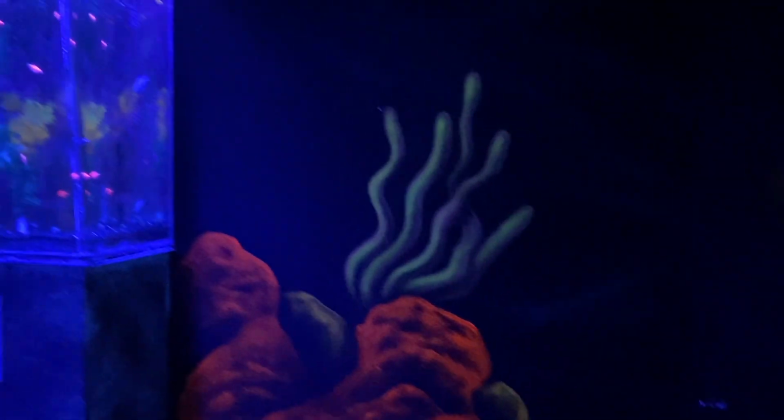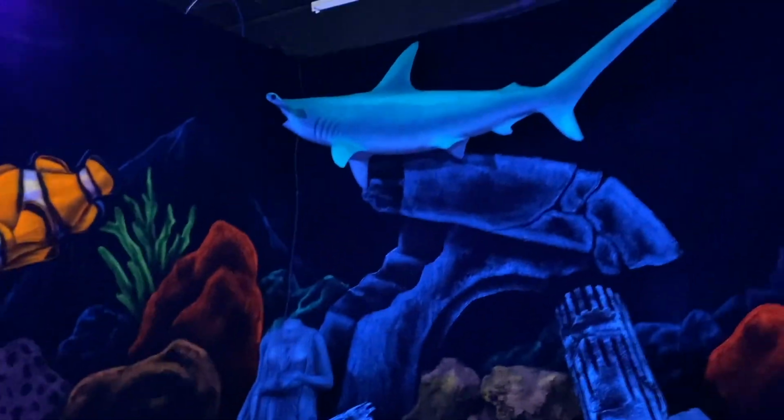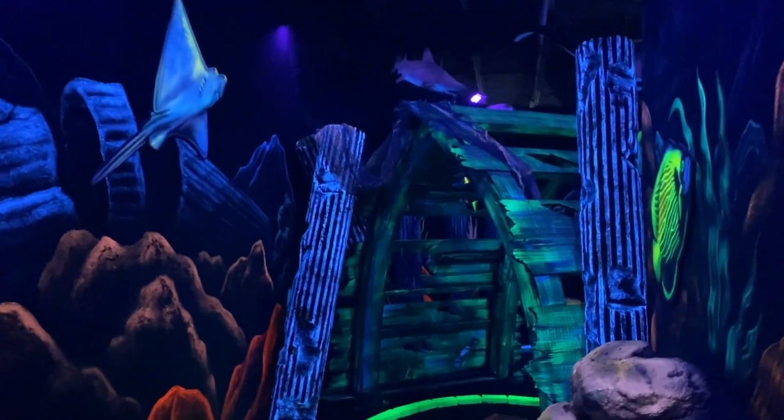So the entrance to this mini golf is pretty cool. It's a tunnel, and one awesome thing about the mini golf here at Wild World is that there's black light for everything, and there's even some aquariums with aquatic animals in it, which is different than a lot of the mini golf I've seen throughout Branson. Branson is known for having mini golf everywhere.